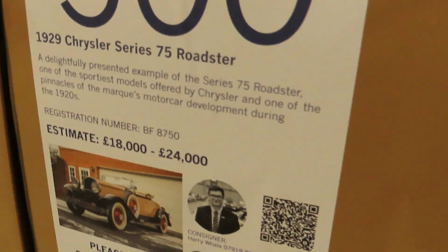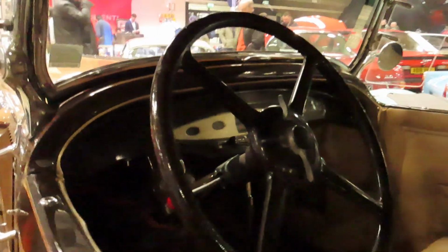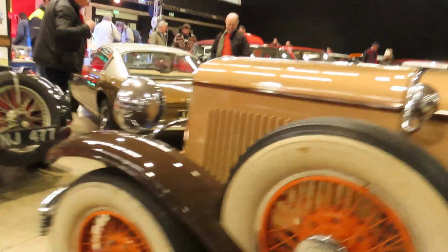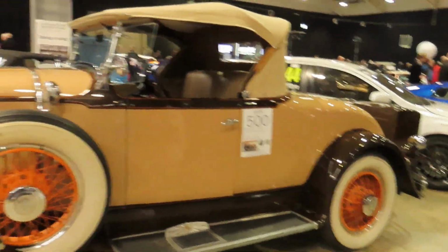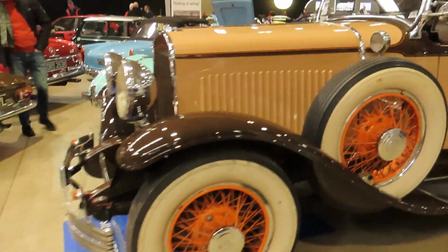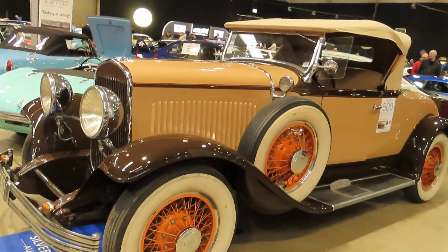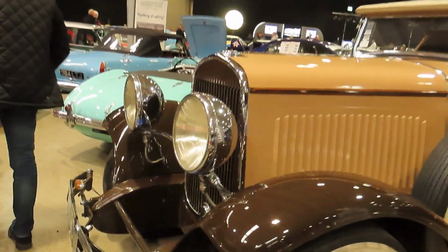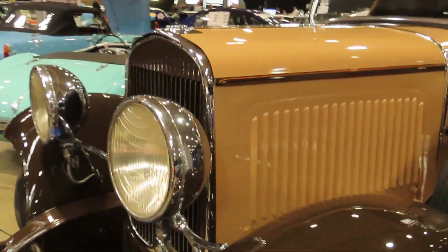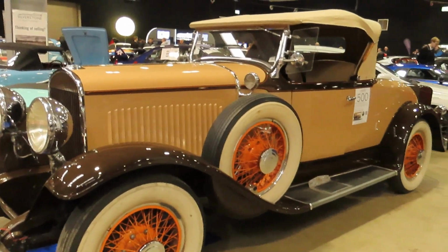1929 Chrysler Series 75 Roadster. Estimate 18 to 24 grand, and I know that's a heck of a lot of money, but what a car that is. Think of all the sort of like 90s fast forwards you could buy, but for the same money or perhaps even less you could buy that. That is beautiful. Look at the headlights on that. Just absolutely gleaming. Love the white walls as well. That is gorgeous, isn't it?